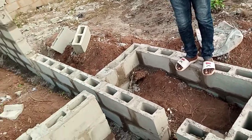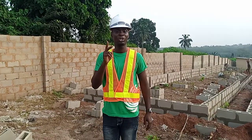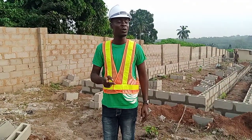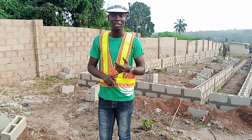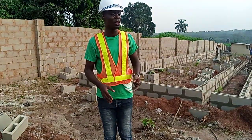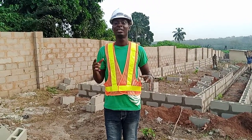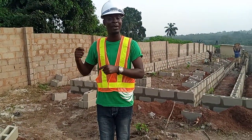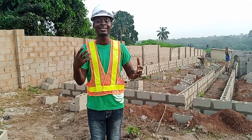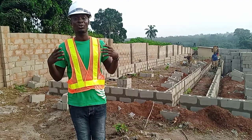This whole thing you see here, the A to Z of everything you see here, was just done in 2 days, which includes both the foundation, the blinding or casting, depending on what you call it in your location, the blockwork. Everything was done in 2 days. It was not machines that were used, it's still human beings. It's all about determination and how you want to work.